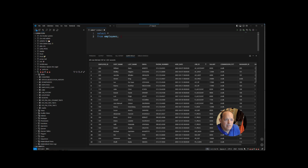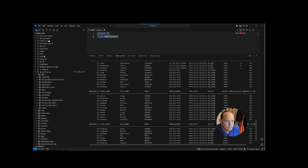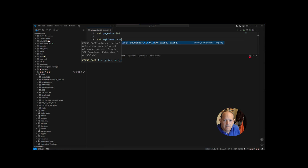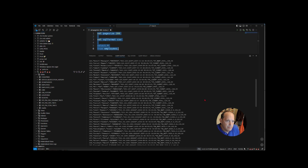I can do more than just execute a single query to a grid. I can also execute this as a script, just like in the old SQLDev. I got 100 rows here, and I've got a page every 10 rows. So all of the old SQL Plus or the new SQLcl tricks work here. I can do set page size 200 and even set SQL format CSV. Click this button to clear the output. And then we'll run this as a script again. And there is my script output.